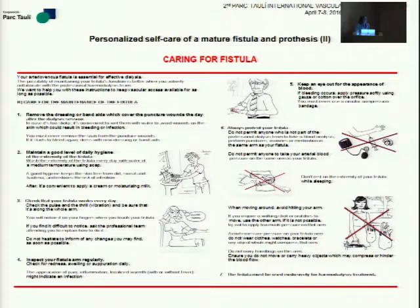For its maintenance care, we explain when and how to remove the bandage or band-aids that cover the puncture site the day after dialysis. The importance of maintaining a very good level of daily hygiene. They must check that the fistula and prosthesis work every day, and rule out infection or bleeding. Also, how to protect them.